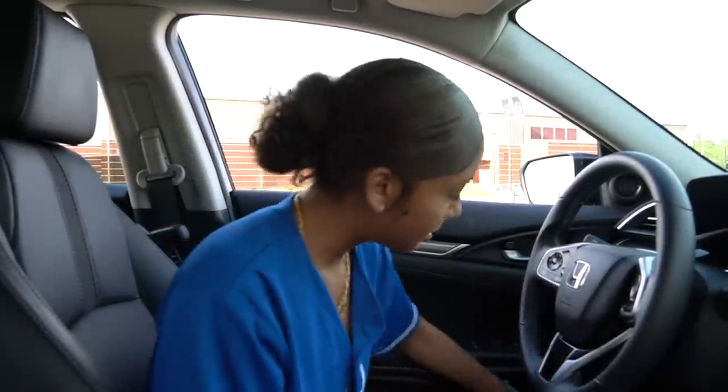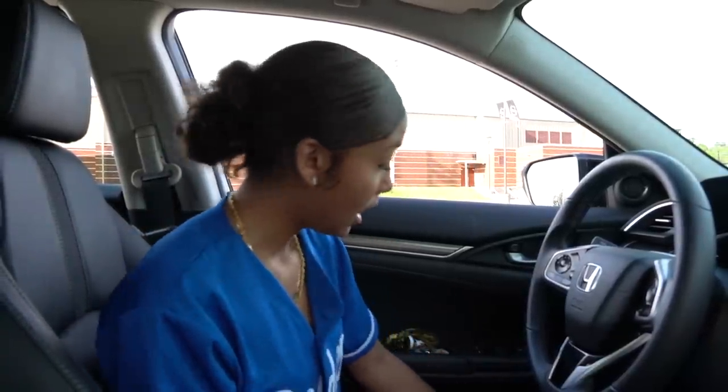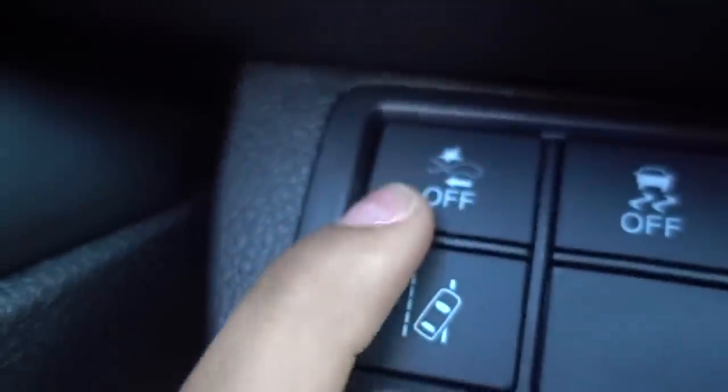I also usually keep an umbrella right here. It's spring season, it's gonna rain a lot. And even though a lot of us won't be leaving the house, if we ever do, I would keep an umbrella right here. It's a little pink one, so cute, and it just fits perfectly in there.